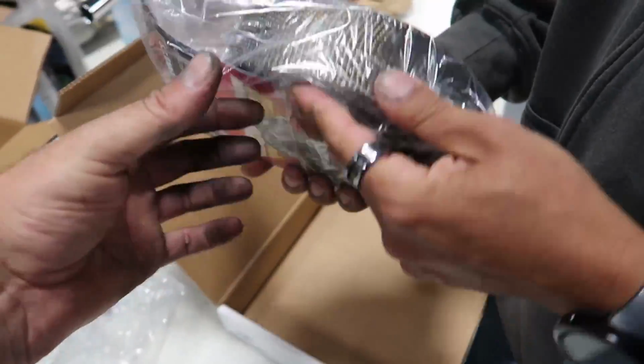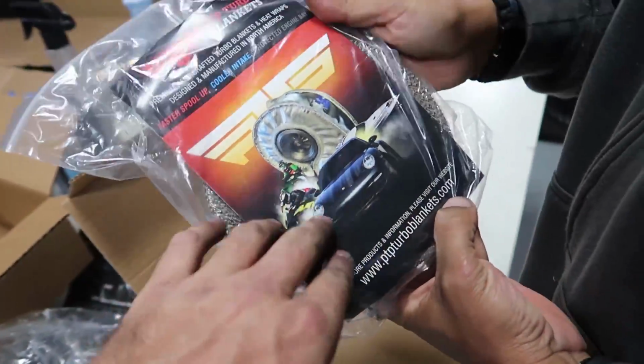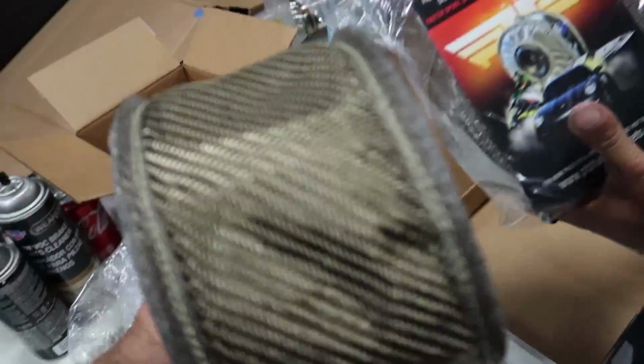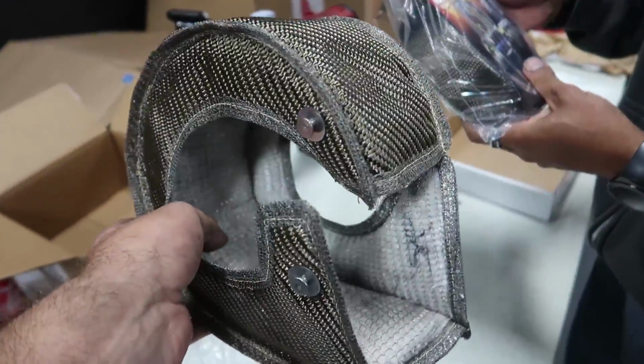Look at that marketing material. Looks sick. Seriously. That's a Beckerman. We don't need no Porsches around here. Dang, this one's got silver on it. That's kind of cool. I like the lava carbon fiber better, but for sure.